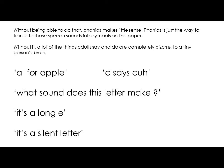Anyway, think also of things like C when you're using the letter name instead of the speech sound. C says K. You're presuming the child understands that the letter C, let's say they know the letter names, represents the speech sound K, because a letter doesn't make a sound. What letters do is they're representations. They represent our speech sounds. But when you say things like C says K, what happens then when you give them a word like scent, C-E-N-T, like 10 cents or whatever?